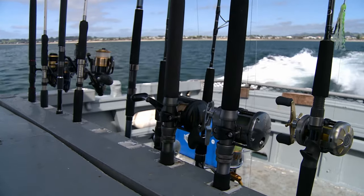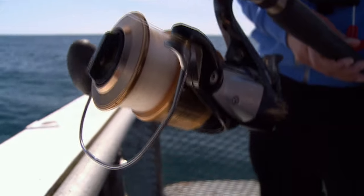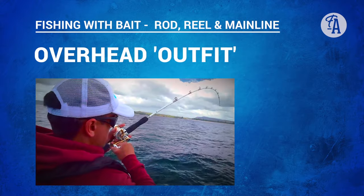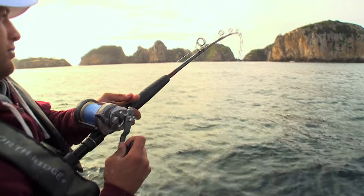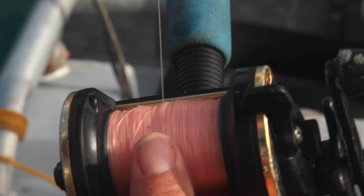For general boat fishing with bait, there's a couple of different outfits you can use. One's an overhead and one is a spinning outfit. Let's start with the overhead. The reel sits on top of the rod and the line runs over the top of the rod as well. The main benefit of an overhead reel is that you get such a good feel of the line. The line's actually running through your fingers, and it means you can feel bites, it means you can control runs.